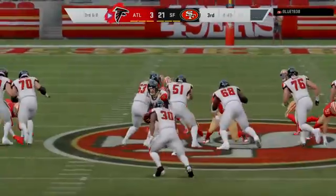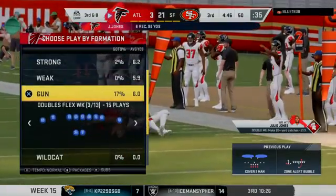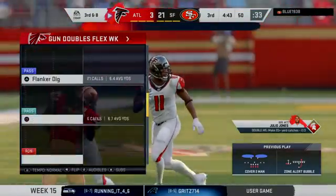And he's down right around midfield after a gain of 2, maybe 3. That throw good for only a couple. It brings up third down.